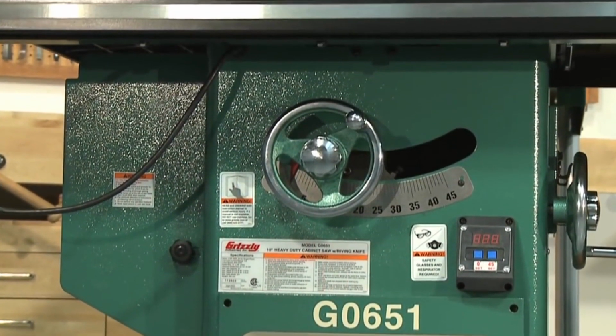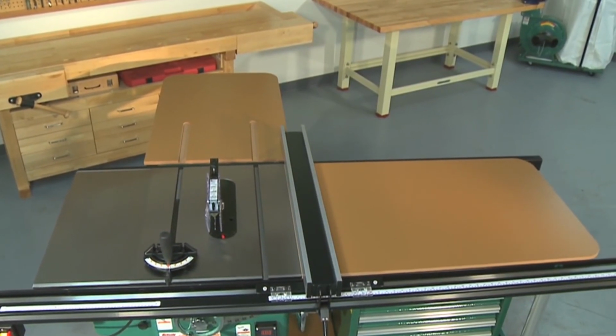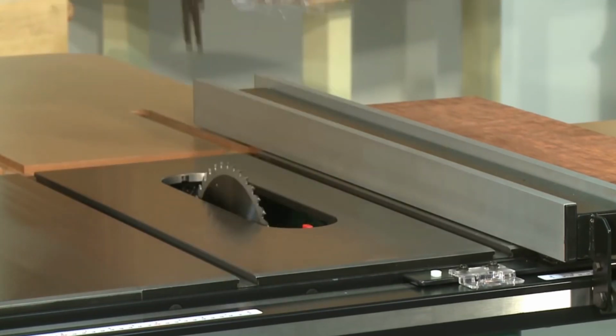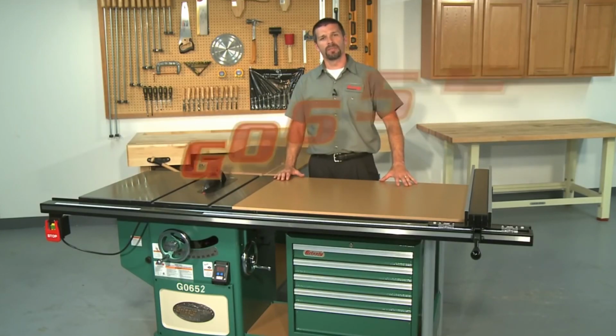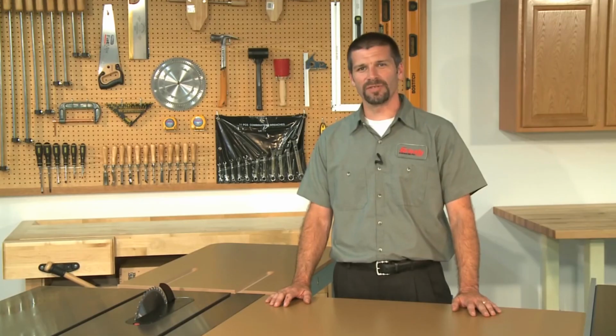G0651 Extreme Series table saw that we just went over, but with a different motor. All the same great features, huge work surface with 2 table extensions, quick changing riving knife and saw blade guard, digital angle readout, heavy steel support legs, 52-inch rip capacity, and more. The main difference is the 5-horsepower 3-phase motor that replaces the 3-horsepower single-phase motor of the G0651. The use of 3-phase power is common in industrial settings and actually costs less to operate in most cases. The 5-horsepower motor provides plenty of power for most cutting applications and the longest motor life.